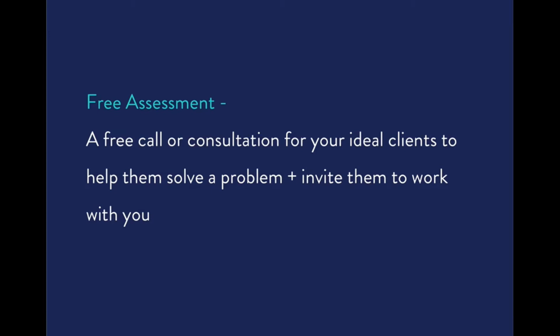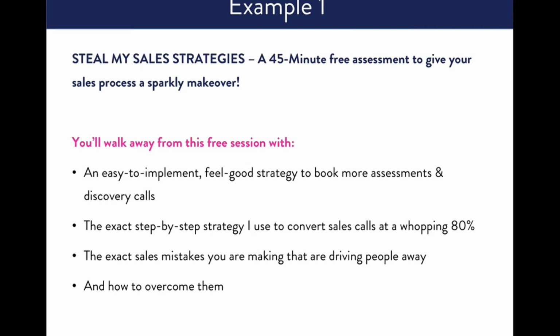So it's basically a 30-minute, 45-minute, 60-minute kind of call in which you hop on the phone with a potential client, you help them solve a small problem, and then if you feel like they are the right fit for your paid offer, you invite them to work with you. So an example of this would be a 45-minute free assessment that I often offer to my community, which is called Steal My Sales Strategies, right?